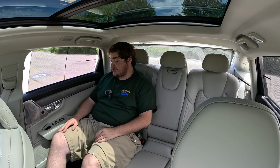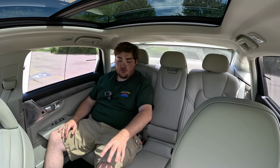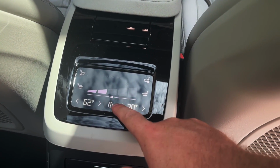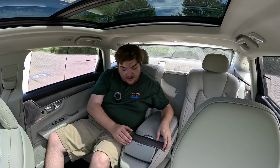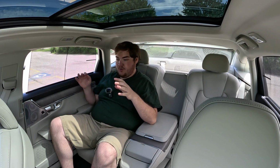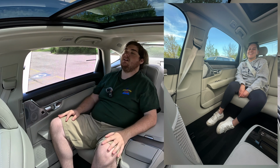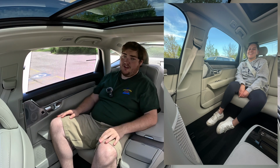I also have a little ashtray over here. Bowers & Wilkins speakers in the door as well. I have vents on the B pillars. I can control my own climate in there. And pull this down in the center. I have an armrest here, pop-out cup holders, little storage cubby in there. Absolutely love all of this. This is where you want to be, and this is where you want to ride in the S90. It is just, this is first class. This is better than first class, honestly.